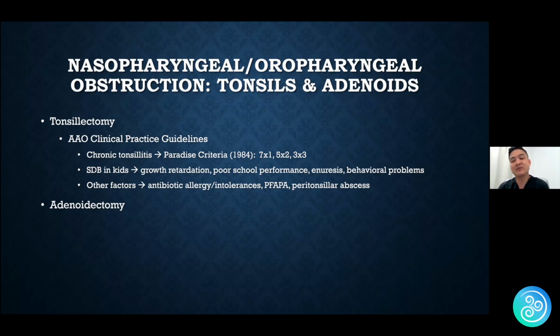PFAPA is a syndrome. It's periodic fever, aphthous stomatitis, pharyngitis, and adenitis, like lymphadenitis. There's another similar syndrome as well, but people who commonly get, for example, oral aphthous ulcers along with tonsillitis, pharyngitis, those episodes tend to go away when you take out the tonsils. Peritonsillar abscess: if the infection is bad enough to erupt out of the capsule and create an abscess, if you've had one before, it's terrible, and it can happen again more easily once you have it. So take those tonsils out.